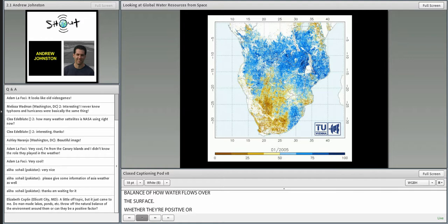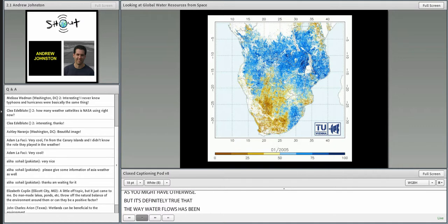If you live in a very arid area where it doesn't rain very much and you want to be able to grow crops or just drink water, you might be very happy that there's a dam there, ponding that water. But if you happen to live downstream, you might not be very happy because now you don't get as much water as you might have otherwise. But it is definitely true to say that the way that water flows over the surface has been significantly altered by human-built structures. There's absolutely no doubt about that.